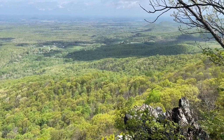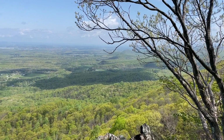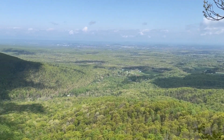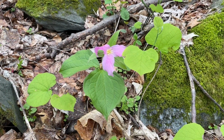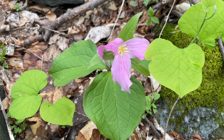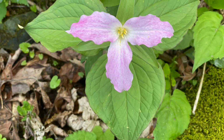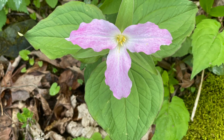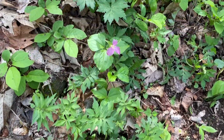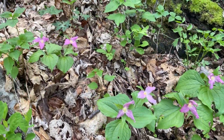With the rain last night, I've seen a lot more millipedes out, and I'm on the hunt for snakes because they tend to come out after a rain, so keeping my eyes out. I stopped at a stream to get some water, put my pack down, and I think this is my first trillium. I think. Pretty. Well, I think I hit the mother lode of trillium. It's like everywhere on this hillside. Oh, so pretty.